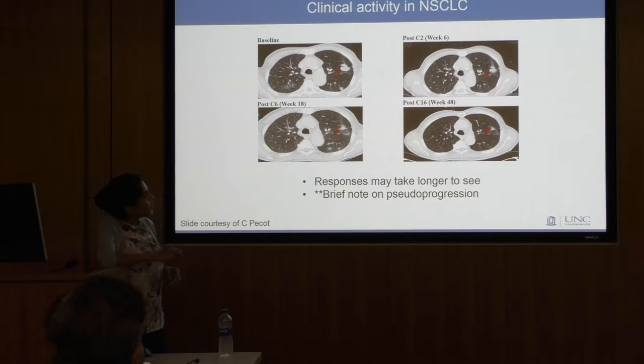And just to briefly show some pictures of how the clinical responses can be seen, this is a CAT scan of a patient initially at baseline with the arrow here pointing to one of the lung lesions.